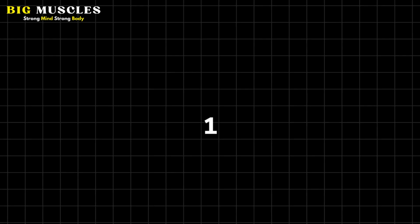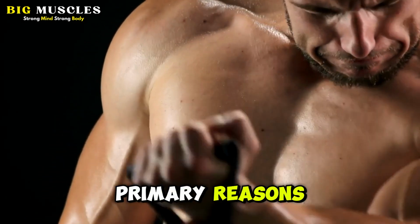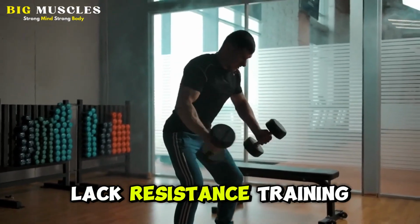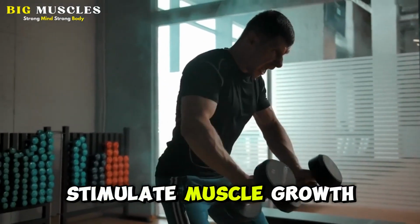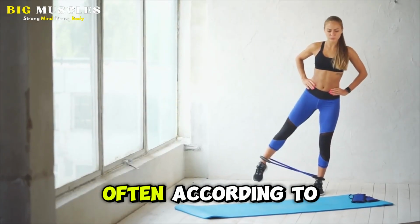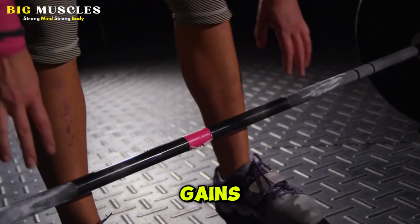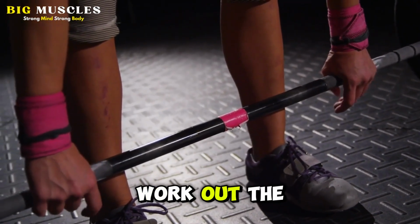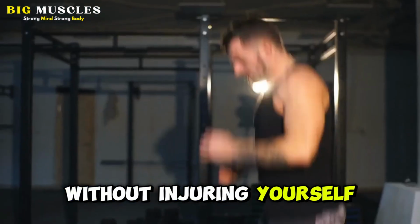Number 1. Do resistance training more frequently. One of the primary reasons many aren't gaining weight and muscle mass as they should is because they lack resistance training. If you want to bulk up, then you need to stimulate muscle growth by training more often. According to studies, increasing resistance training volume yields greater gains in muscle hypertrophy. In other words, the more you work out, the more muscular you'll get. Train often but without injuring yourself.